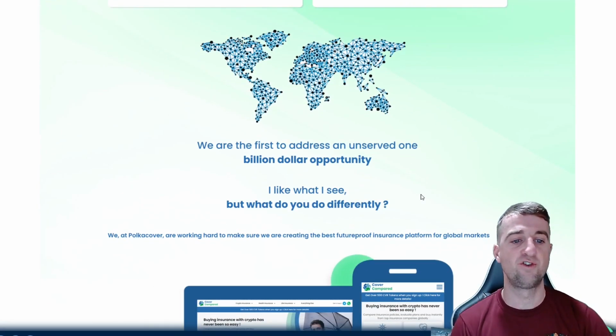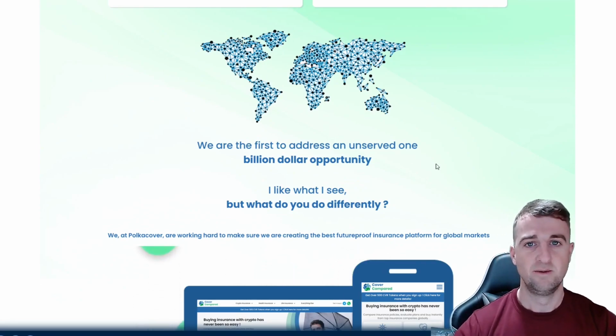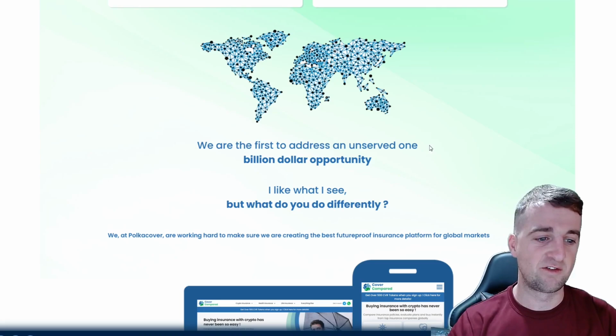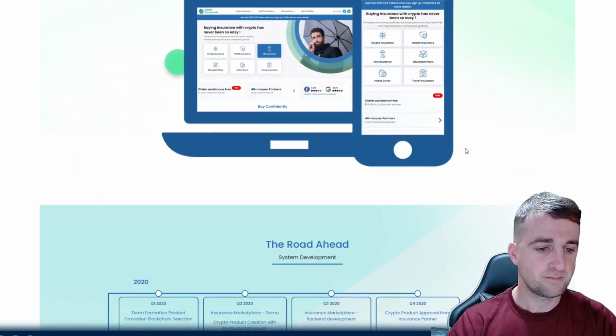Moving further down, let's have a look at what we're going on here. So we have a first to address our unserved $1 billion opportunity. Being in first is always the best. We know that Bitcoin was first to the market, and that's been king ever since. So Polkadot could be king of the insurance companies.